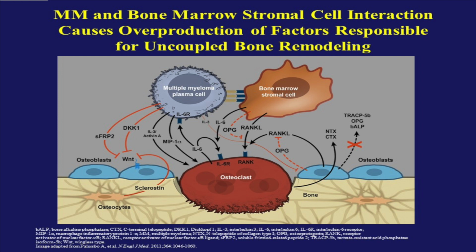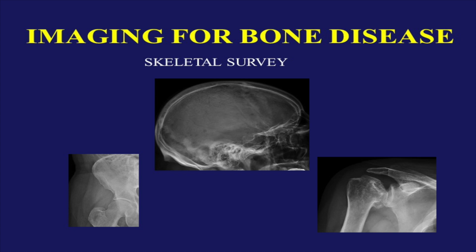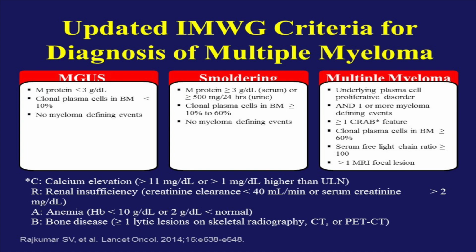I do think targeting these pathways is going to be a game changer in the future in multiple myeloma. As far as myeloma-related bone disease, all of you are familiar with skeletal surveys. We do x-rays on every patient with myeloma, and myeloma is classically defined by pathognomonic lytic bone lesions because of the increased osteoclastogenesis that I just mentioned. And this slide was shown to you by Ajay already.